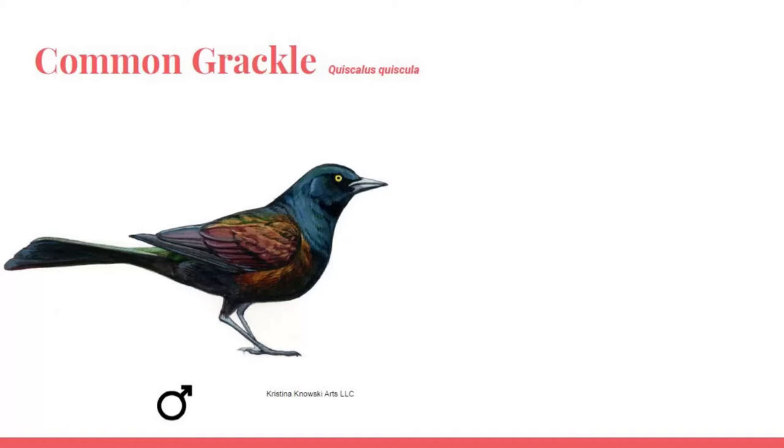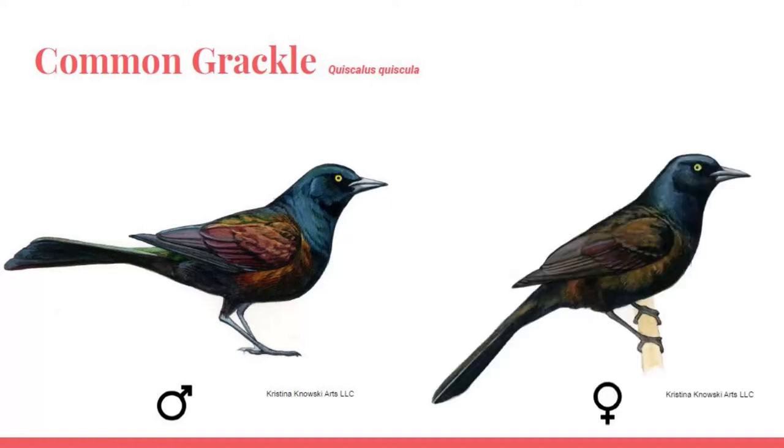Their body shape appears longer than other blackbirds, partially because of that long tail of theirs. They are about 11 to 14 inches in length, a bit larger than a robin, and the sexes are very similar. However, the males typically have a longer tail, and the females sometimes have less bluish iridescence.